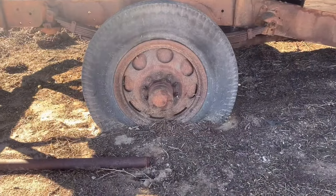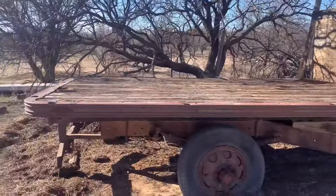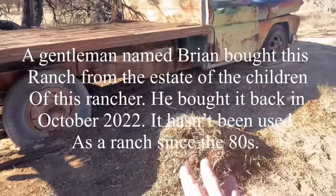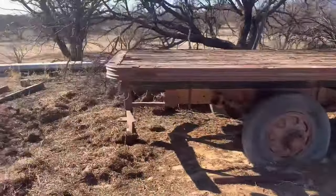You can see the wheel is pretty much buried. How tall is that sidewall? 6 inches, 7 inches, buried in the dirt. This whole flatbed was used for hauling hay. There's some of it right there. He cleaned the hay off and I think he got some of the rat turds out from inside, but he said he has not touched the truck otherwise.